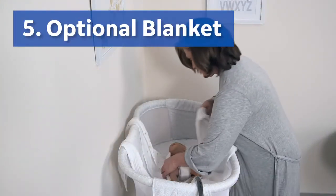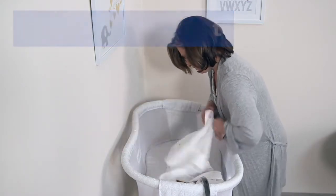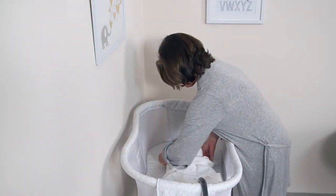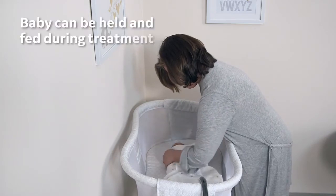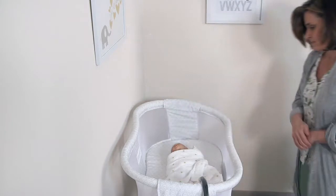Step 5 is optional. The baby on the light pad may be covered or wrapped in an additional thin blanket to help swaddle. The baby can be held and fed during the treatment. The baby will continue to receive effective treatment as long as their skin remains exposed to the pad light.